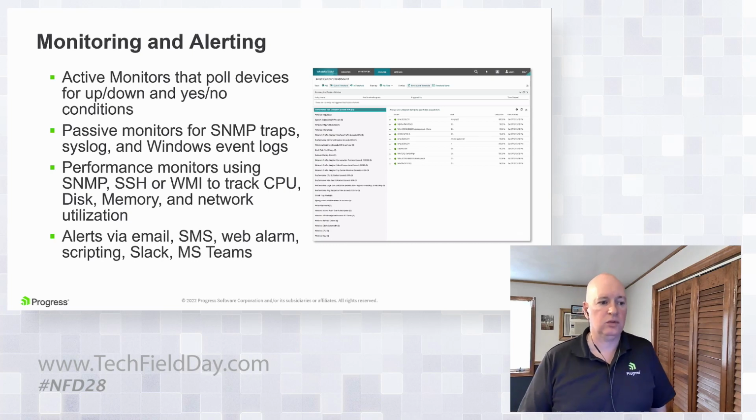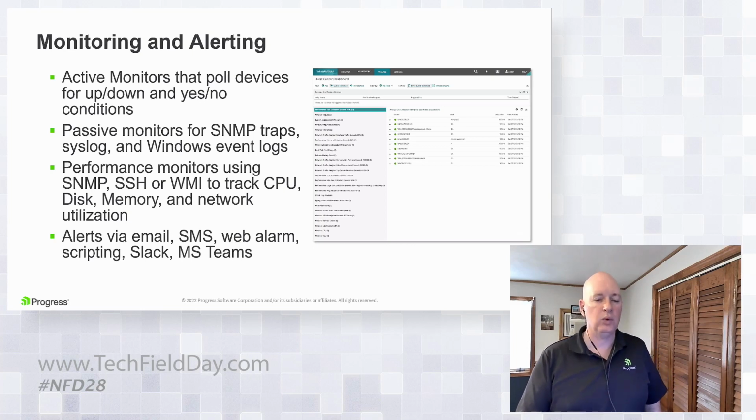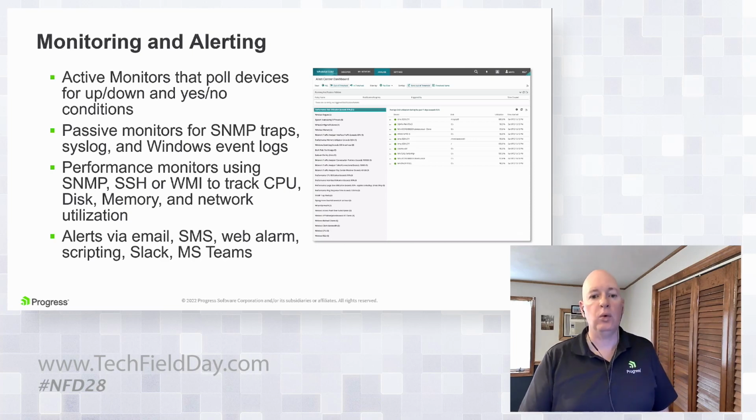The alerting system with WhatsUp Gold is another thing that's particularly valuable. I mentioned earlier on the map that we do have a dependency overlay. So we do understand what devices are dependent on what other devices. And if something goes down, we will prioritize the upstream device. In other words, if you've got a server and there's 50 items hanging off of it, you do not get 51 alerts. You get one alert for that one server that went down.